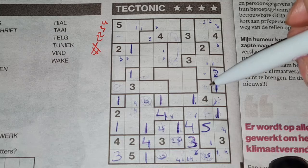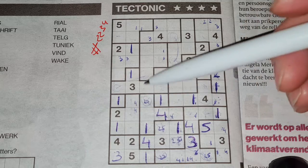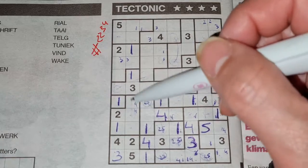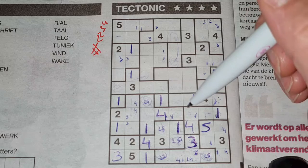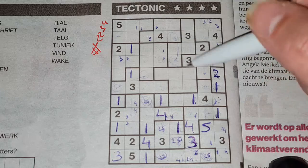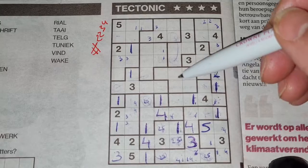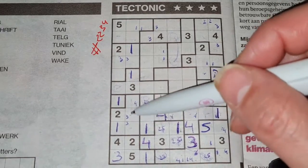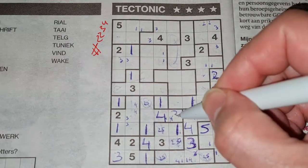Tough one, 4 stars. Yes, 4 stars. 3, 5, 4. We have a 3 here, so this box cannot be 3. The 3 could be here, could be there. Well, I cannot place the 3 here. I need a 3 in one of these 2 boxes. So the 3 should be here.